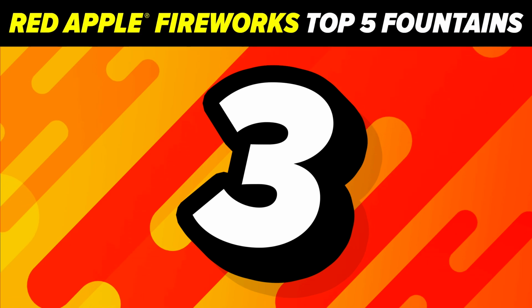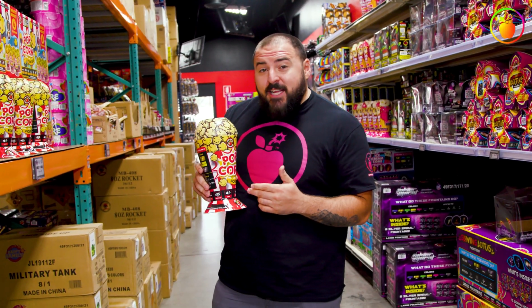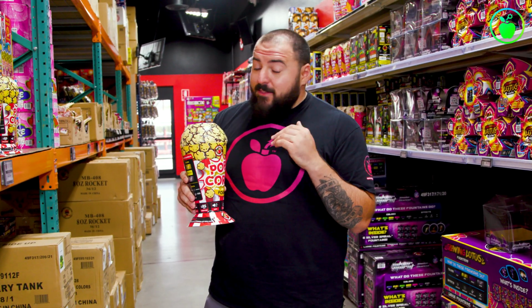All right, number 3 right here is totally updated, totally upgraded for 2022. This is the brand new popcorn fountain, packed with super bright orange and gold colors, as well as very loud crackling, hence popcorn. Up to 85 seconds of performance time, so almost a minute and a half. Loud volume, and like I said, a beautiful upgraded performance.